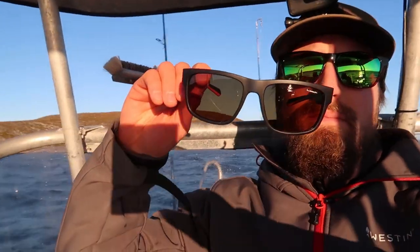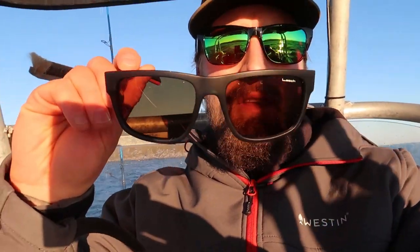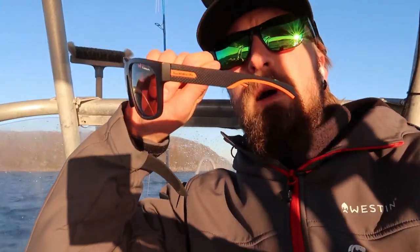And another pair that is new for next year, to be released in March, April, is gonna be the REFLEX. And these ones are from the little bit cheaper series that they have, but still good polarized lenses, not with the same coating and stuff on the lens, but looking really, really good. So you're gonna be able to buy these ones as well in March, April. A little bit more affordable if you're just looking to get a good pair of glasses, you don't fish too much, or you just want to have a nice pair of glasses, then you're gonna be able to buy these ones next year. So super cool glasses.